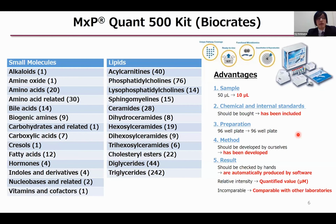The features of the MxP Quant 500 kit are shown. These kits are very useful for our large cohort studies because they can quantify a large number of metabolites in a very high throughput manner. Furthermore, the amount of sample used is very small and normalization between batches is easy.